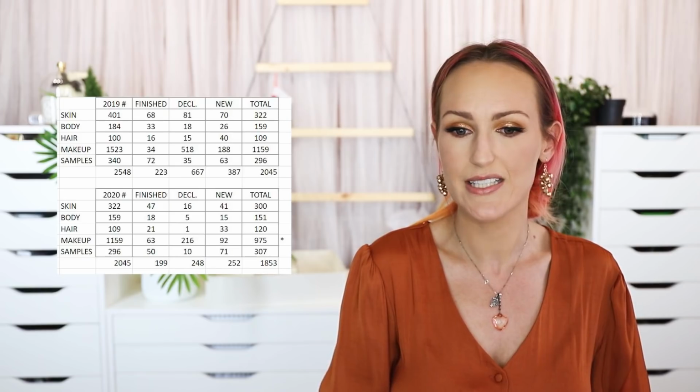Now I would say that in my declutter in 2020, I was more focused on decluttering. I was like, nah, come on, man, this stuff's got to go. When I decluttered this year, it was more difficult because the things in my collection had already been whittled down quite a bit, and I did like a lot of the things that I had. When it came to the amount of new products that came in, last year it was 387. This year it was only 252, which is awesome. Really pleased with that.